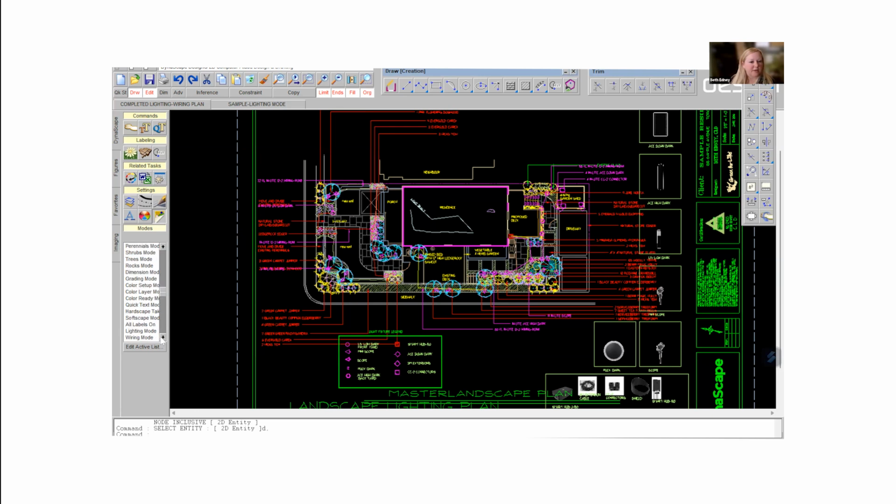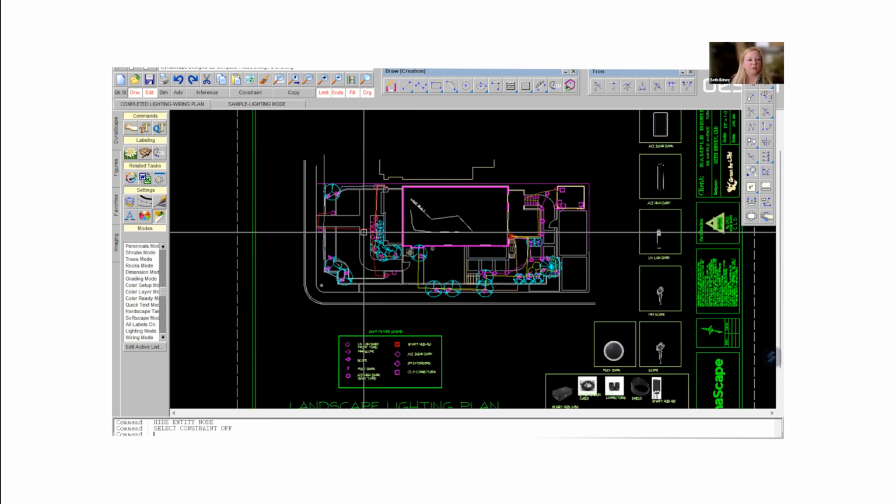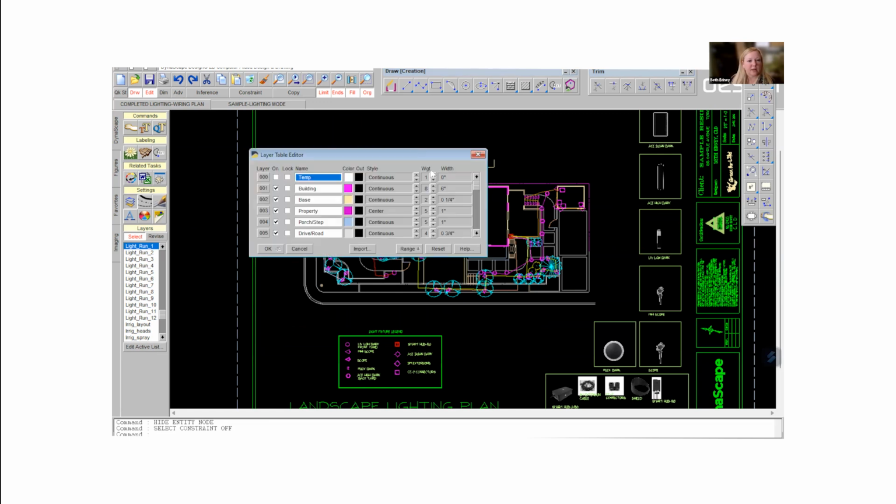So if I just go back into the wiring mode, because I want those labels on, I can go back into my layers and turn those takeoff layers on, which are down, I think, in the 50s, if I remember the takeoff layer.